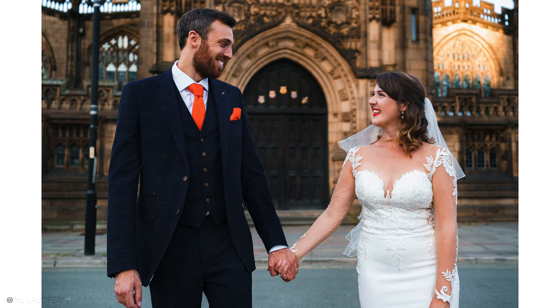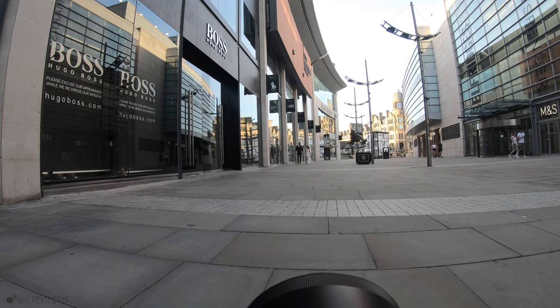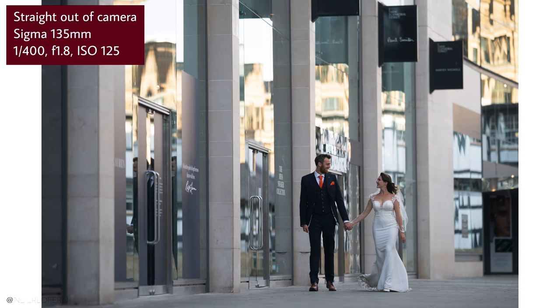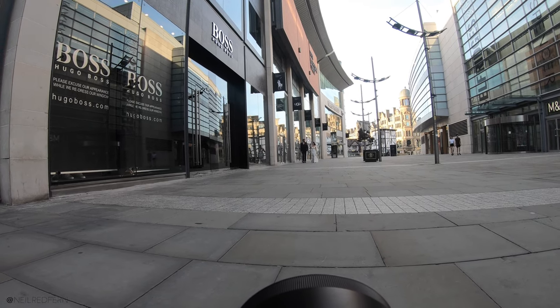Now, I only ever loosely pose my bride and groom because I want them to feel relaxed and to enjoy themselves. So for photographs like this, all I ever ask is that my couples hold hands and look at each other. I feel as though asking couples to do anything more than that has the potential of making them feel awkward.